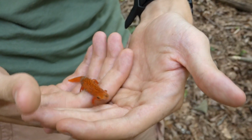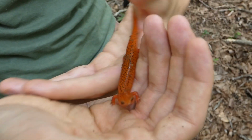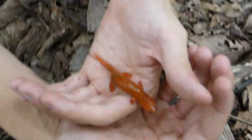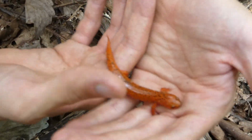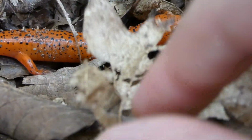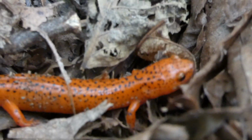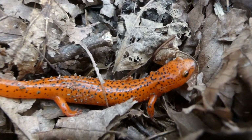Yeah, first one ever. And this is one of my favorite salamander species out here in the woods of the south. So yeah, that is not a huge one. I don't know exactly how big they get. Usually I do a thing where I do some voiceover and post about the species. There he goes.